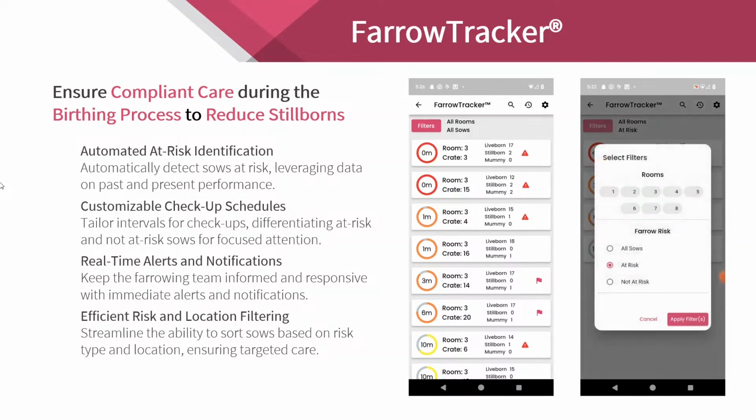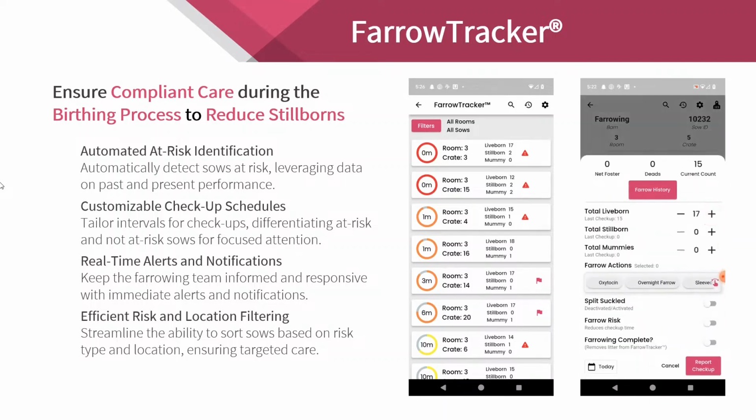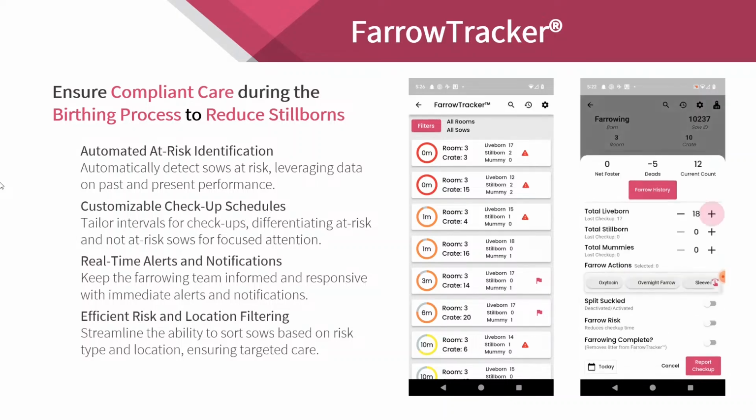So what it does is it makes it that all the employees are at the right place at the right time more often, and the next house that is going to be checked is always the next house that needs to be checked. So it's really going to help prevent pre-wean mortality and stillborn.